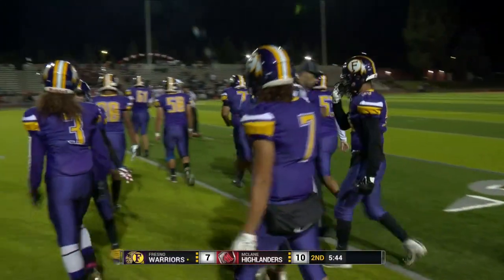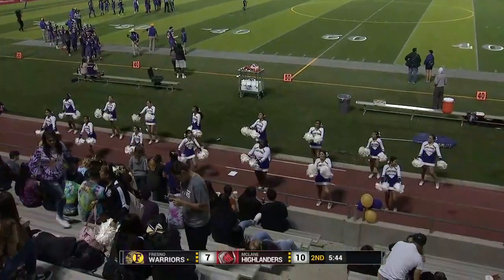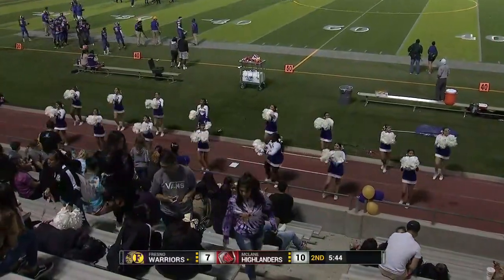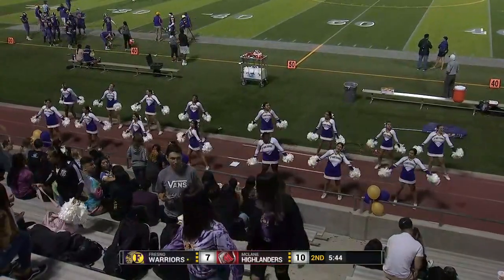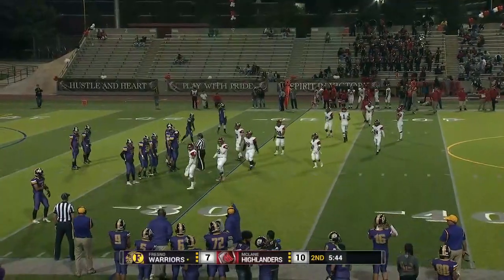Next week, though, we get the big one. It's the Battle for the Pig. The Little Big Game between Fresno High and Roosevelt, the 91st Little Big Game. And our coverage next Friday night here on CMAC will begin at 7:30. And that should be such a good game.